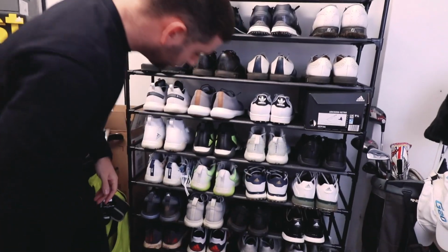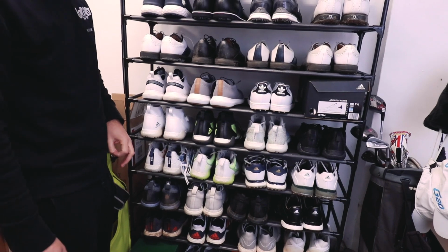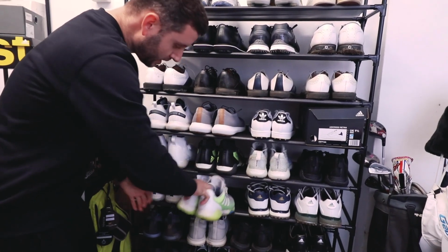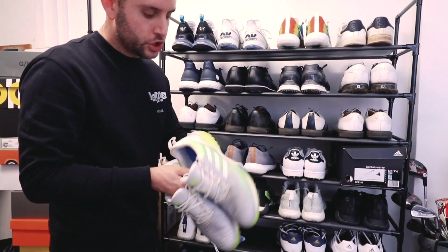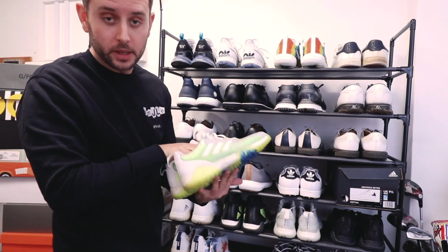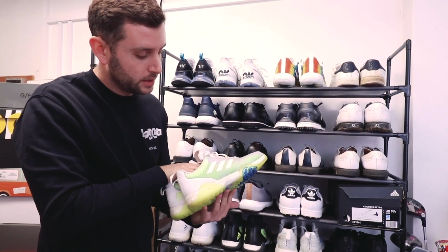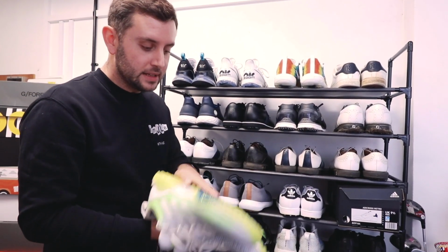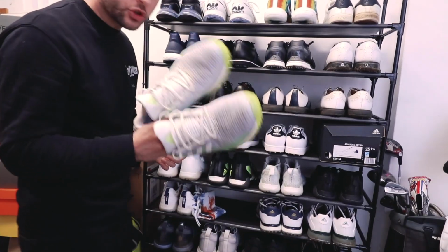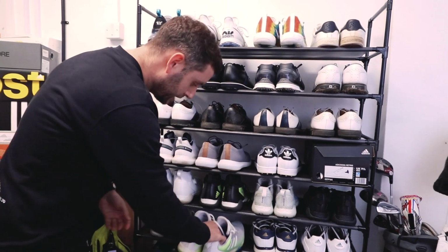Now moving on to the Code Chaos section, which is pretty extensive, I'm not going to lie to you. So these ones here, these are your sort of the GR colorway. Rahm was still wearing these at the Masters this year when he topped that 3-wood on from the 8th fairway. Pretty tough scene, but these I've worn a ton. Really, really comfy, really great. If you haven't tried Code Chaos yet, you've got to jump on that bandwagon.